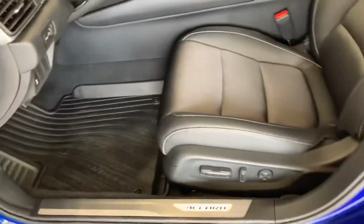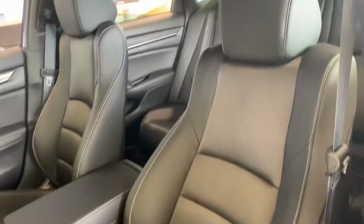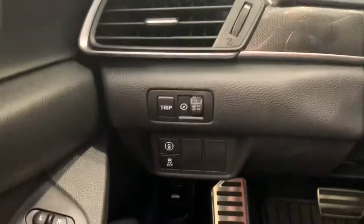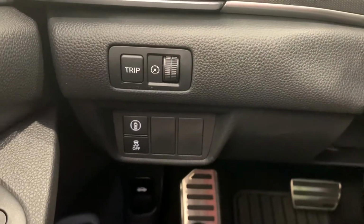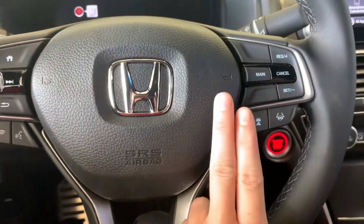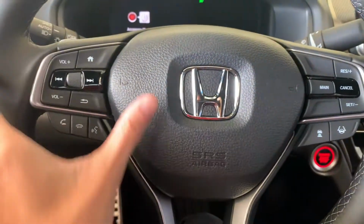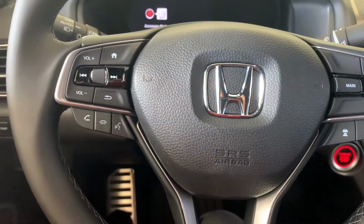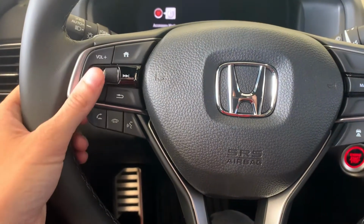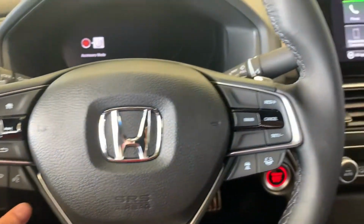You'll also have a power seat 12-way with lumbar support. You'll have the Honda Sensing Suite, which is going to include your adaptive cruise control and the lane keep assist. You'll have steering wheel controls to be able to cycle through your media sources, control the volume, answer your phone calls, as well as use voice commands.